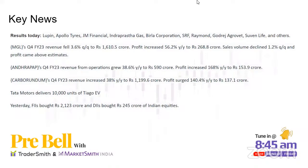Talking about today's results, Lupin, Apollo Tyres, JM Financial, Indraprastha Gas, Birla Corporation are some of the major companies which will be reporting their numbers. These numbers might come during the market hours or after hours. So if you have any of these stocks in your portfolio, we might expect volatile action in these stocks. So please be watchful. There are other small and micro cap companies which will also be reporting today. So please be watchful if you have stocks in your portfolio.